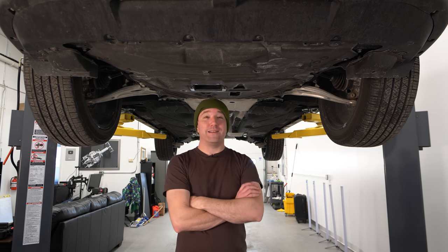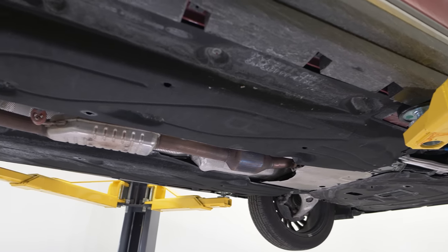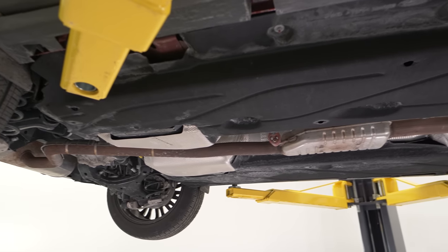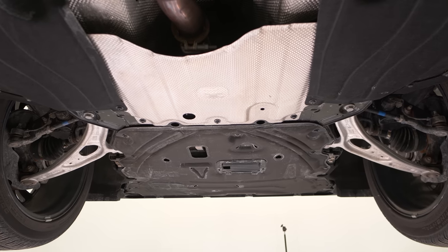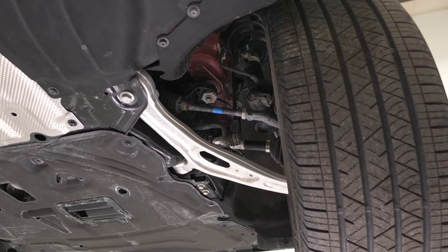But what you're looking at is Ford's new global platform for compact SUVs. This is a front-wheel drive architecture that is modified to include all-wheel drive, which this has, combined with a 2.3-liter turbocharged four-cylinder.